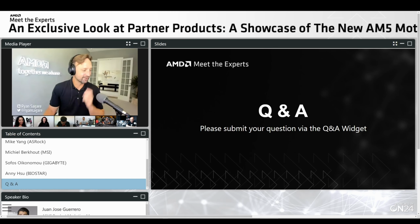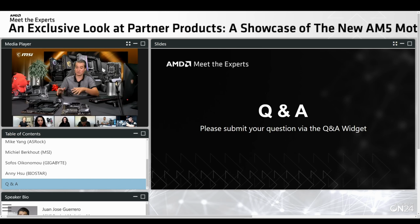Let's come back to a question for Michael. Do all MSI x670 motherboards have completely passive cooling? I've seen a few questions about cooling, so maybe you could just talk about that. Yes, all these boards are completely passively cooled. Not only the chipset, but also the VRM design on all these boards is completely passive. So there's not a single fan on any of our x670 or x670E motherboards.